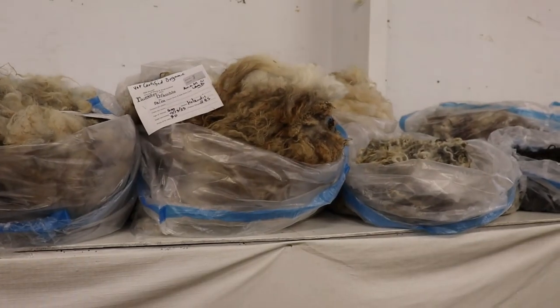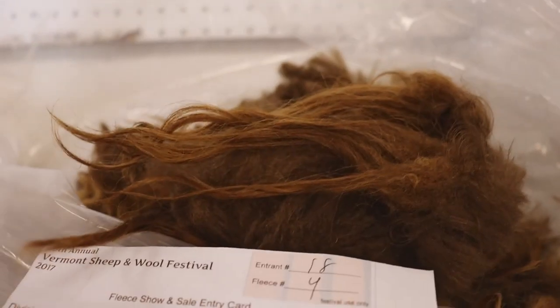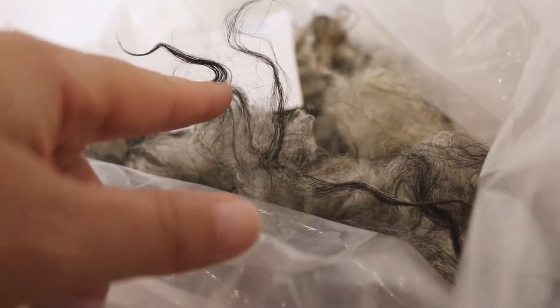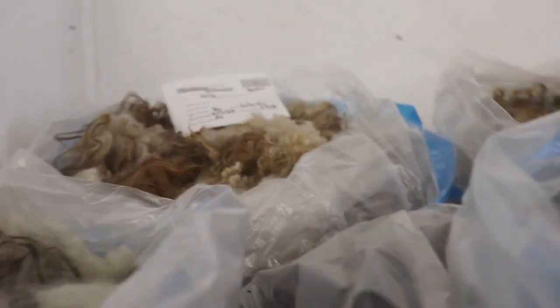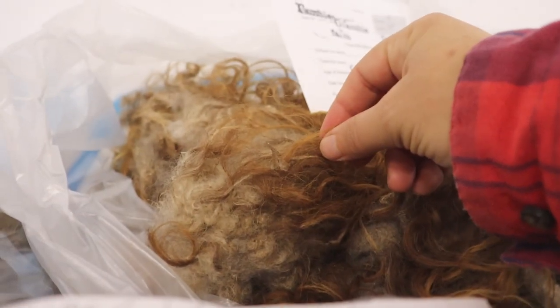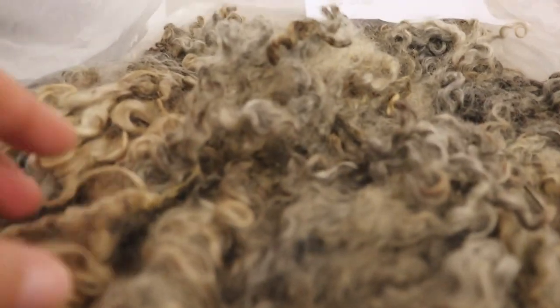Along the central wall here, we have bags of fleece that may not have won any ribbons, but look at that color. I love how this Icelandic fleece has that dark guard hair with the contrasting soft undercoat and white. Some people like to spin the guard hair with the undercoat, but I like to separate that out with some homemade wool combs. Purebred Icelandics have that wonderful characteristic of having a dual coat, so rather than buying multiple sheep for different projects, you have one breed to rule them all.